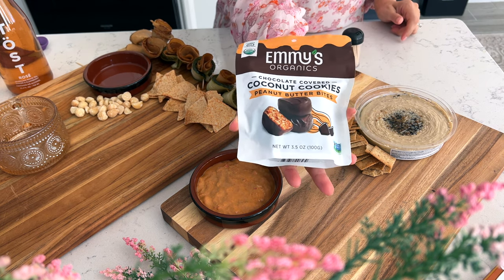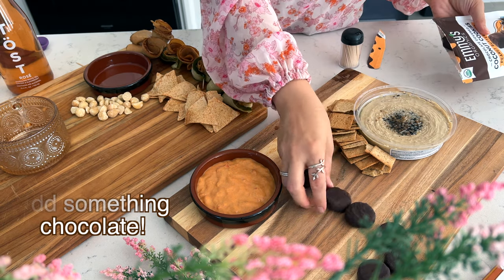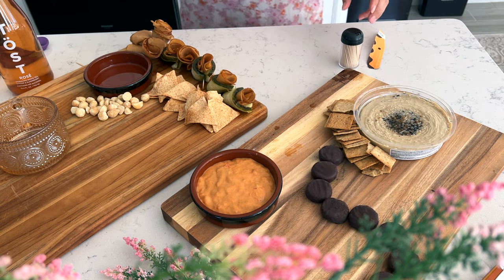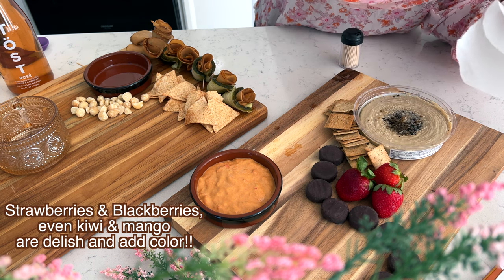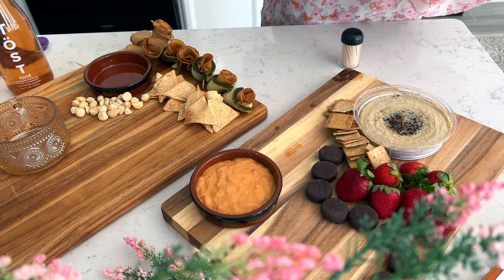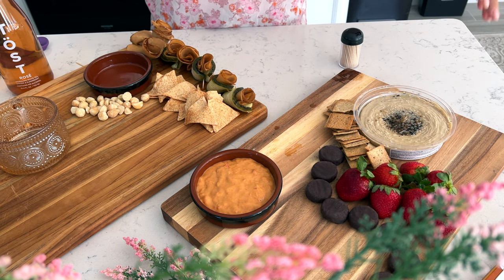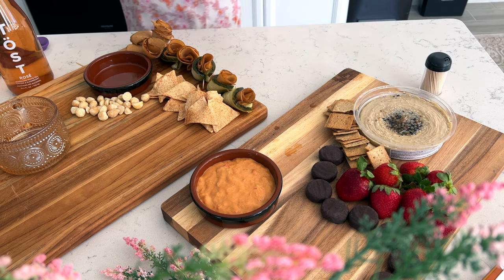You can also add something a little bit sweet with these chocolate-covered peanut butter bites. They are a coconut cookie. Adding in some fresh fruit is also always a great option and a great way to add some color into your charcuterie board. So fresh fruit is always a must for me to add in. It just adds such a nice pop of color and really brings everything together.